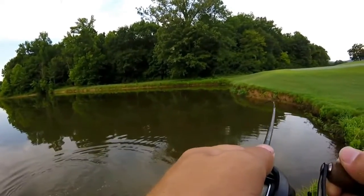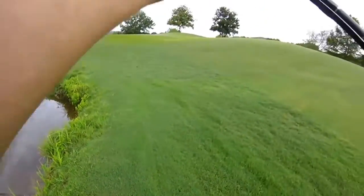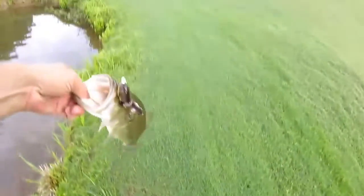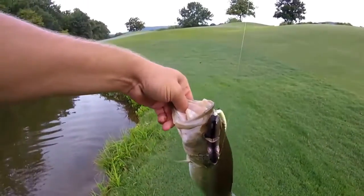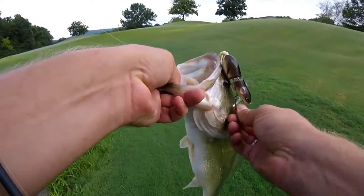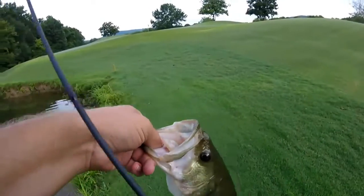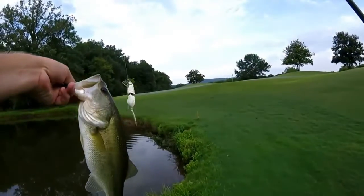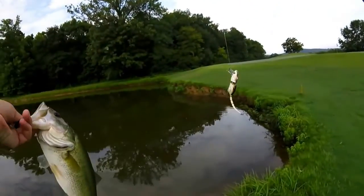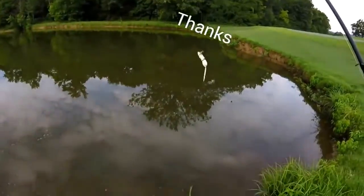There's a lot nicer one on this SPRO RAT. Come on up here, buddy. And he didn't even eat it, he just swiped at it. Got you. There we go. Not too bad. Bigger than the ones I've been catching. Still pretty healthy fish though. I can dig it.